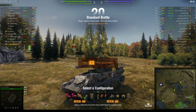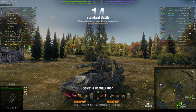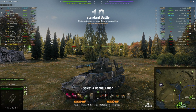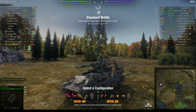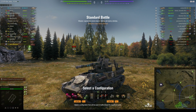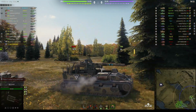This is the SU-8. It's the Tier 6 Soviet SPG located on the east side of Malinovka. This one's got 2 marks of excellence because it belongs to talon1958 of OLIMP, and it's his first submission for this week's Lion competition, at least as far as I know it is. As you may know, Talon won last week's competition fair and square.